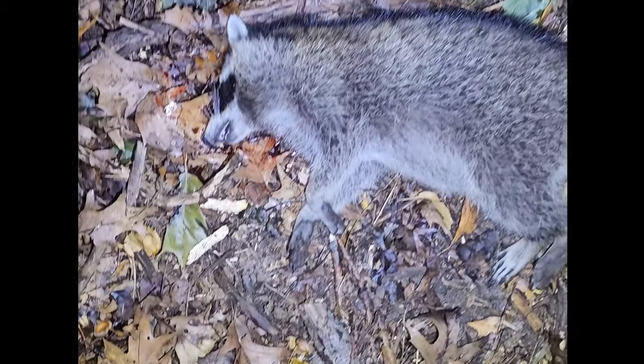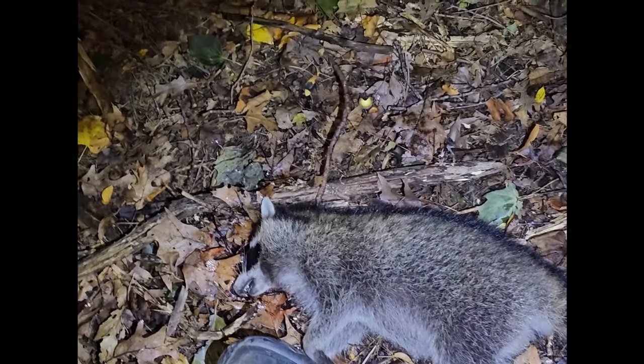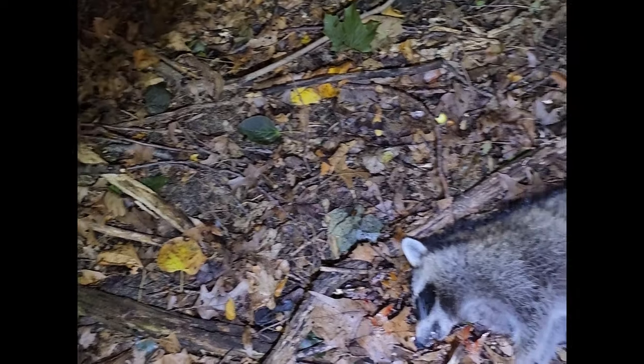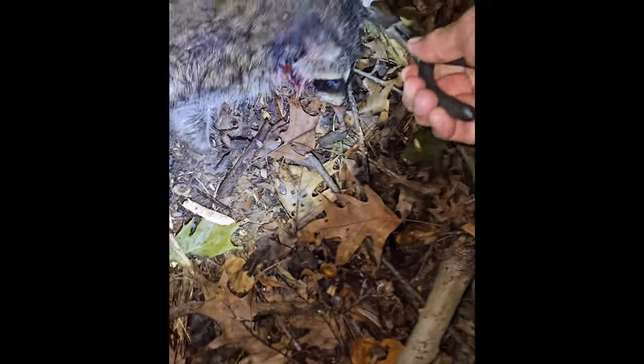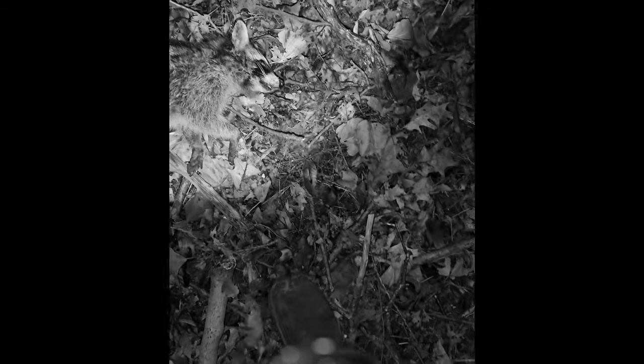Here he is. Let's see how big he is. Again, not a big one. Can never find that big one. Again, that was a headshot. Let's see if we can turn him over and see. Right there. Got him right there in the, it's a leaf. Got him right there in the head.